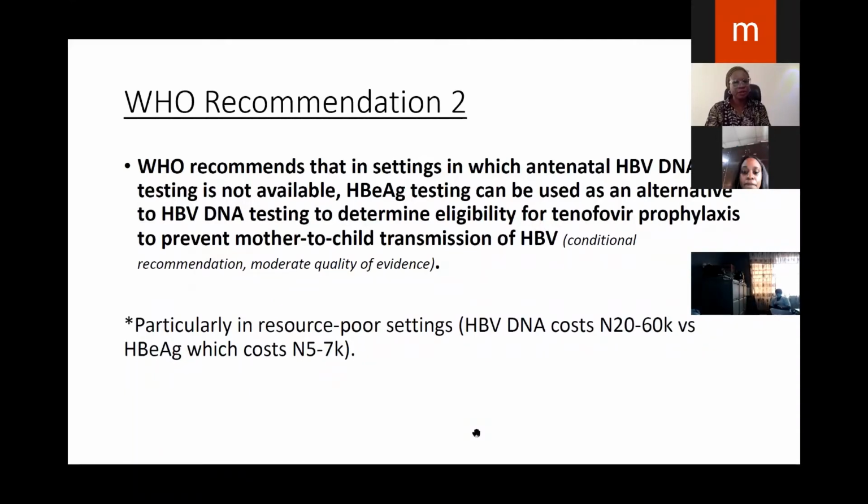Then the second recommendation, because I know what is going in our head is now, if we say that the viral load costs between 20 to 50 or 60,000, an average Nigerian really may not be able to afford that. And the World Health Organization is aware of this. So they also recommended that in settings in which the hepatitis B viral DNA is not available or maybe not affordable, we can do the hepatitis B envelope antigen testing as an alternative.